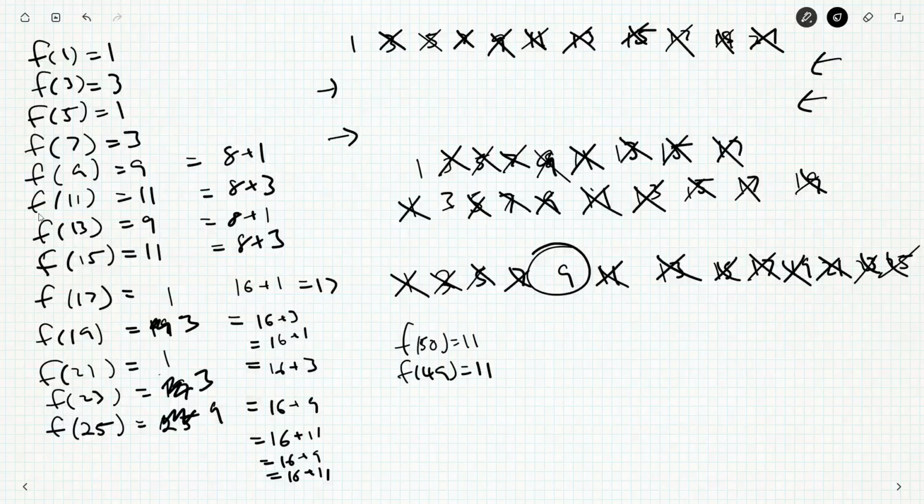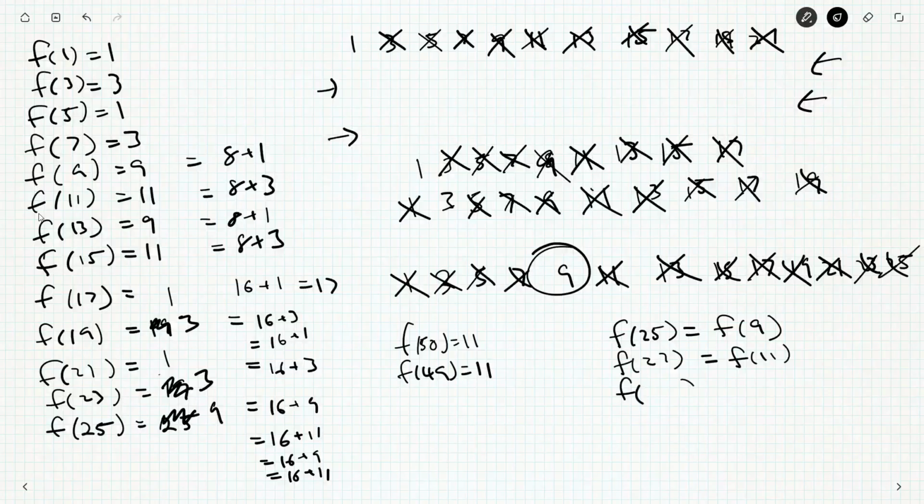So f of 25, the remainder of it when we divide by 16, is this f of 9 here. So f of 25 is f of 9. And f of 27, I'm saying, should be f of 11 because they differ by 16. And we can go all the way up to 31, but then we hit another power of 2. And once we hit another power of 2, I guess the cycle starts over again.